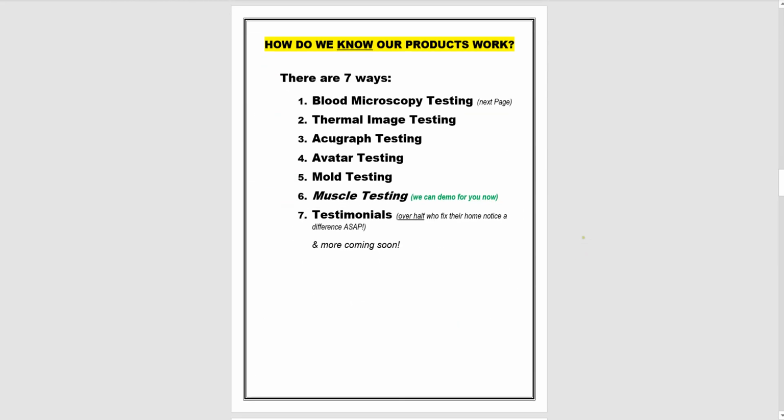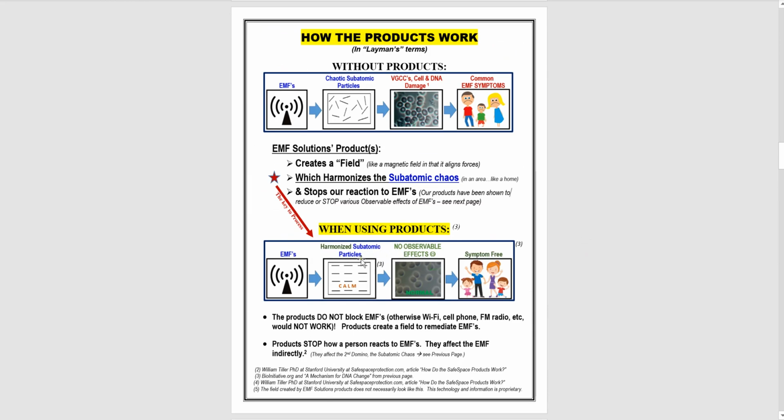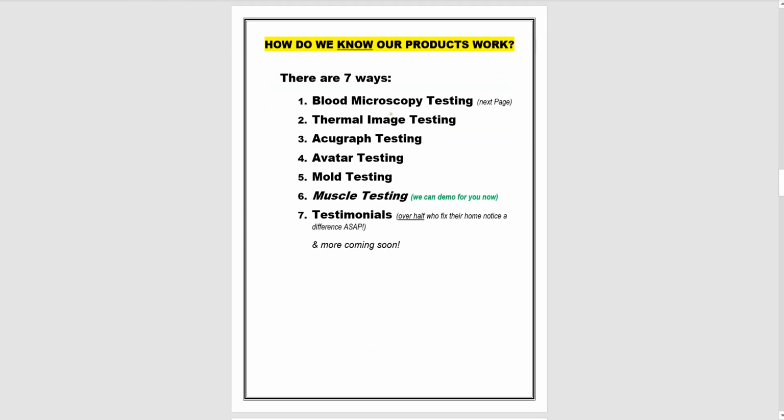Because there's no meter that measures this, because the EMF here and here are both going to be measured on a meter the same. So when our products are present, the EMF's not going to measure lower on a meter because we're not blocking it. We're changing the environment it travels through. So since there's no meter, how do we prove our products work? There's 7 different ways. I really only need the first and the 7th. I love them all, especially number 1, 2, and 7.